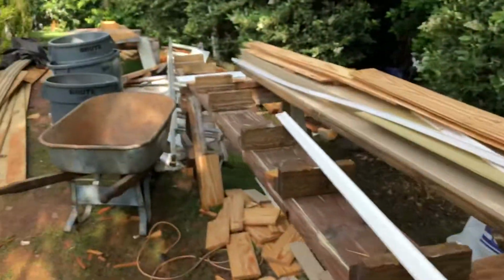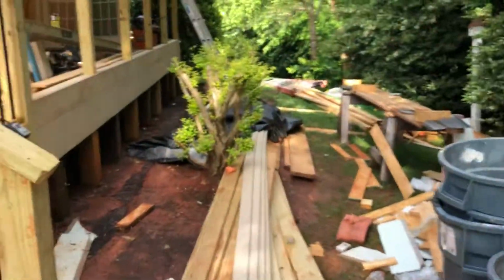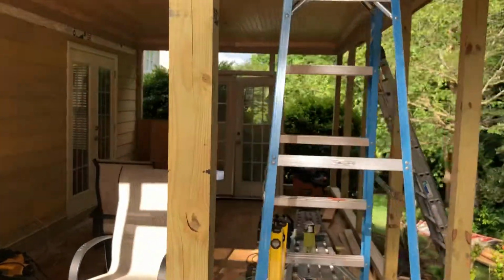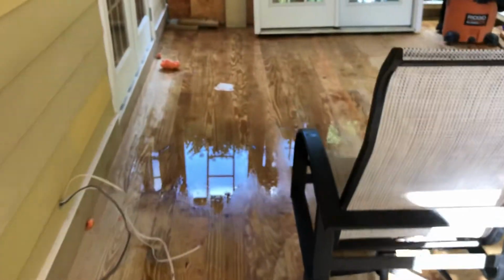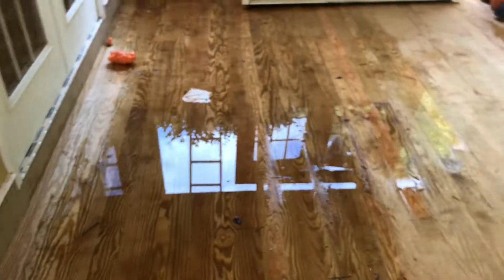Mosquito City right now. In fact, because of the lack of the downspout connection up on the side there, water was just blowing in from the roof directly onto the deck, pretty much onto the screen porch. So this was a big puddle of water. You can still see the remains of it there. It's all muddy and dirty water. Fun to clean.